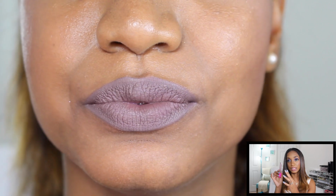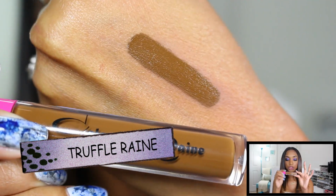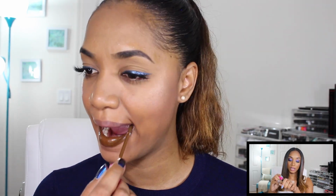But again, gray tone nude, great for those who are into that. Then we have another brown nude shade. This is the shade Truffle Rain, which is described as a Hershey chocolate shade. And it's definitely a Hershey's chocolate.